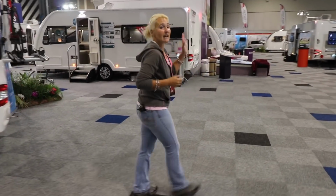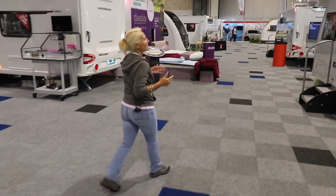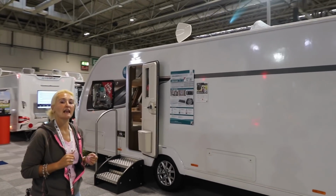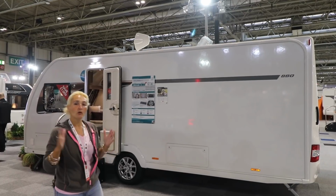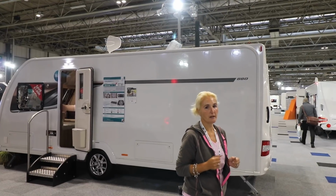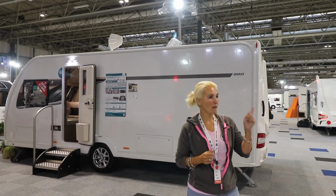This is the 880, a single axle but 8 foot wide caravan. And on here we've got the side island bed, and we've got the washroom at the rear, a popular layout as always, and not having to have that twin axle. We'll come back to this stand and do some more detailed vlogs on these, because I'm sure these are going to be really popular.